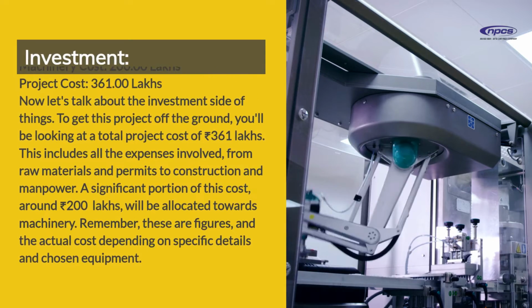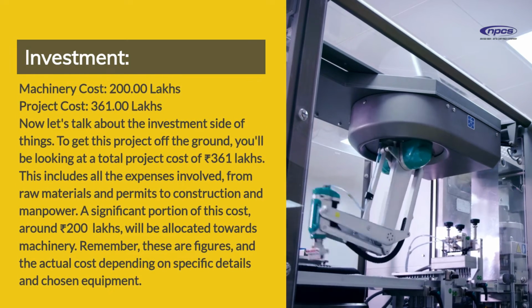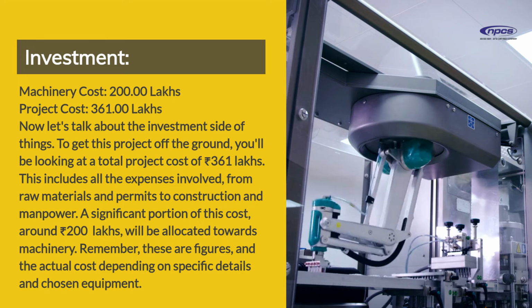Investment. Machinery cost, 200.00 lakhs. Project cost, 361.00 lakhs. Now let's talk about the investment side of things.